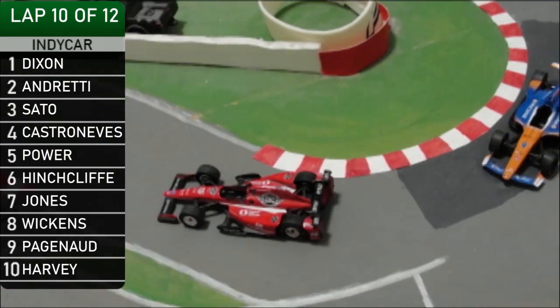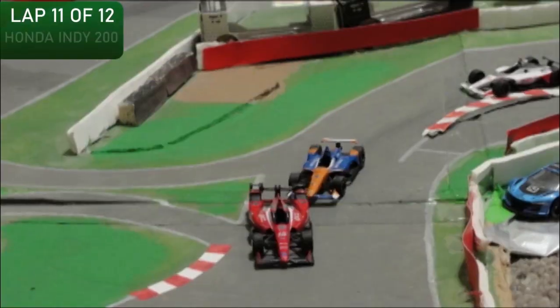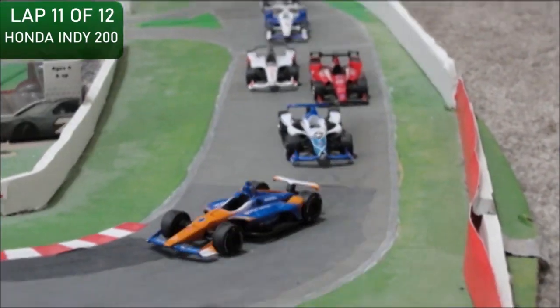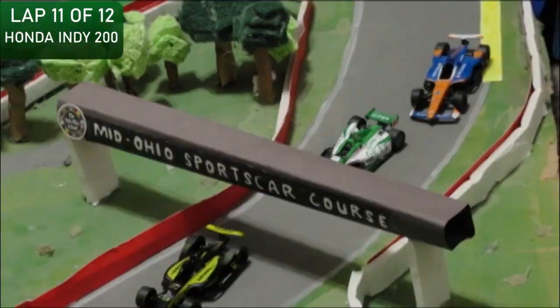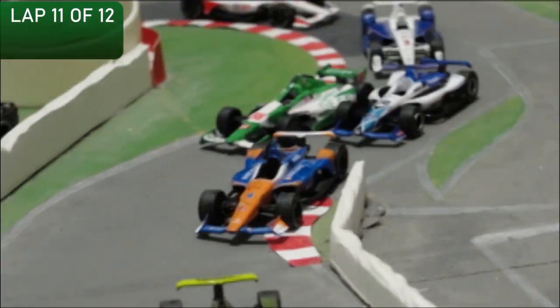He might just have to limp around for the remaining few laps, as Scott Dixon is now dealing with lap traffic of Graham Rahal, who was involved in that accident earlier. Here comes Takuma Sato moving into second, and Rahal's going to let his teammate by, no problem there. Scott Dixon, can he capitalize and gain a lot of points on his competition? He's going to go low on Colton Herta a lap down, and they're going to make some contact.